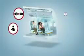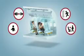Thank you for your attention. For more details, please read the safety card in your seat pocket. Make sure you follow all signs and cabin crew instructions at all times.